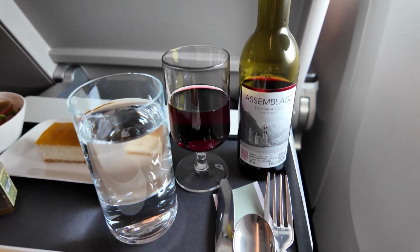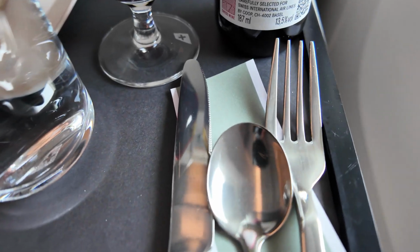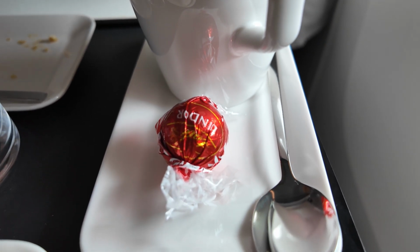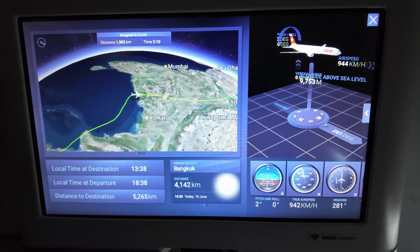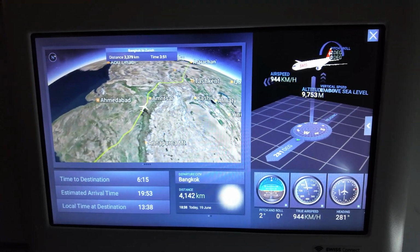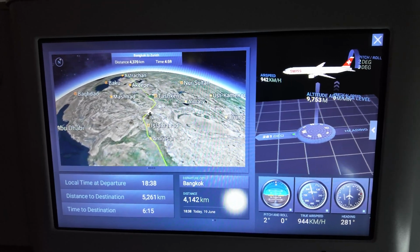Best part? Real metal cutlery, none of those dreadful wooden things they hand out in economy now. Another good point? You get a Lindor chocolate with your tea or coffee. Classic Swiss flying. By the time the meal is over, we are flying over India and soon turning north. On that day, it was clearly not considered safe to fly over Iranian airspace.